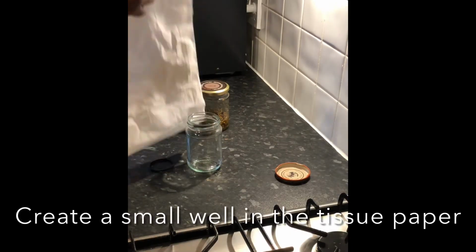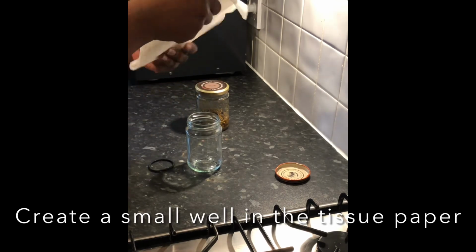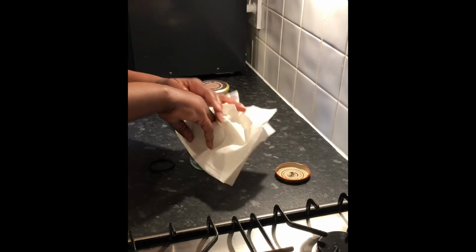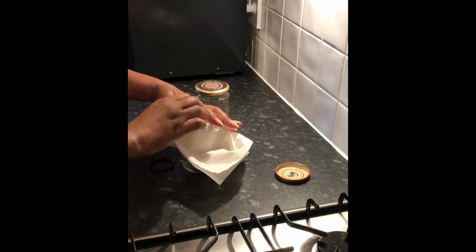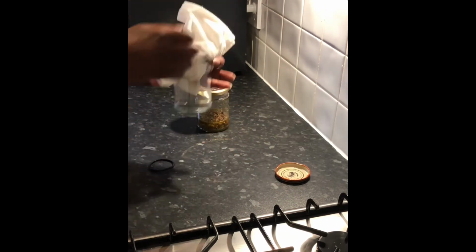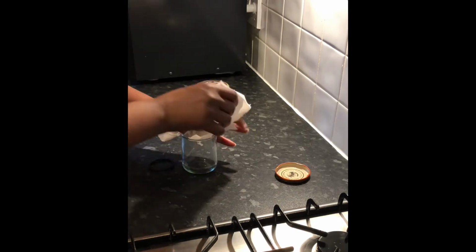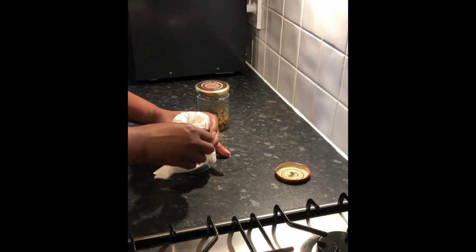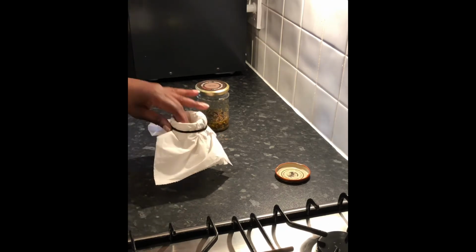So I'm using tissue here because that will help to capture all the tiny particles, because the chamomile flowers do break up into tiny pieces, and I don't want the oil to contain these. So I'm just creating a well with the tissue, and then I'm going to secure it with my rubber hairband, but you can use string, just tie it round to secure. That will work as well.